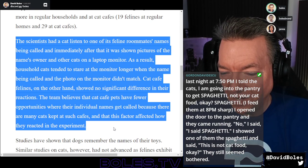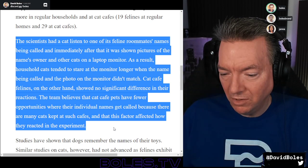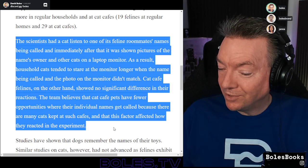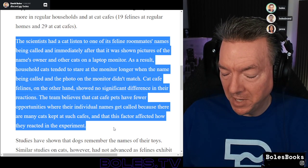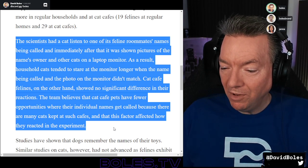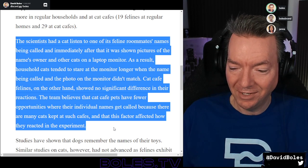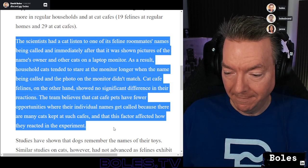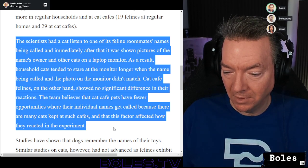Gordon says, last night at 7:50 p.m., I told the cats I am going into the pantry to get spaghetti. Not your cat food, okay? Spaghetti. I feed them at 8 p.m. sharp. I opened the door to the pantry and they came running. No, no, no. I said spaghetti. I showed one of them the spaghetti and said, this is not cat food, okay?